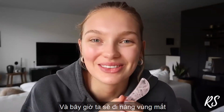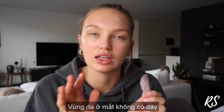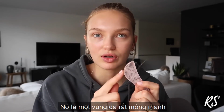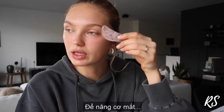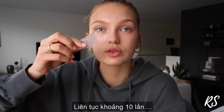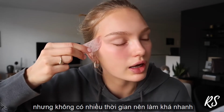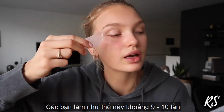And now we're going to the under eyes. And for the under eyes it's really important that you don't press too hard. Almost nothing, because it's a very delicate area. And I go with this round side, but very flat. And I go upwards, so you want to lift the eye. So about 10 times. I usually do this a little faster in the morning because I know what to do now and to spare some time, of course. But I just do it this slow to show you guys.